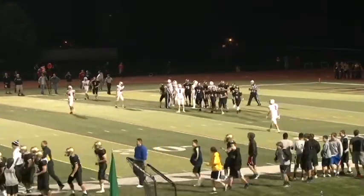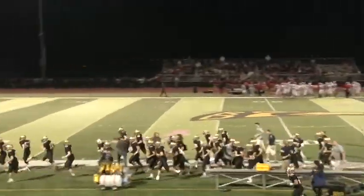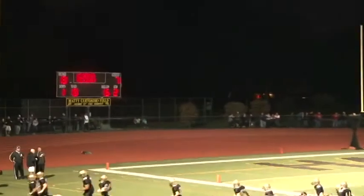So it's been a very interesting half. Riverdale jumped out to a 13-0 lead. Westwood scored late in the first quarter. We are now 13-7, Riverdale over Westwood. It should be an outstanding second half.